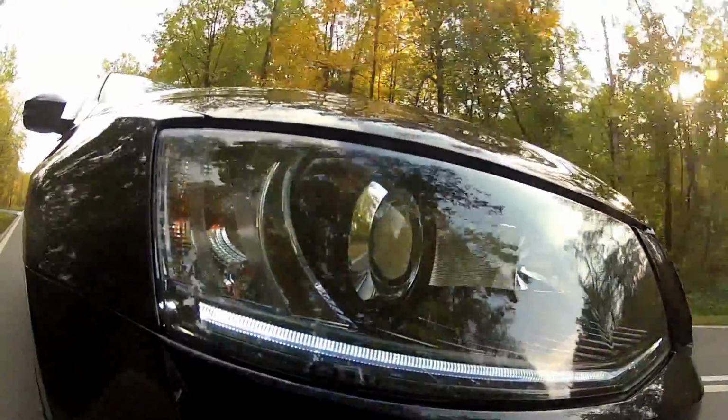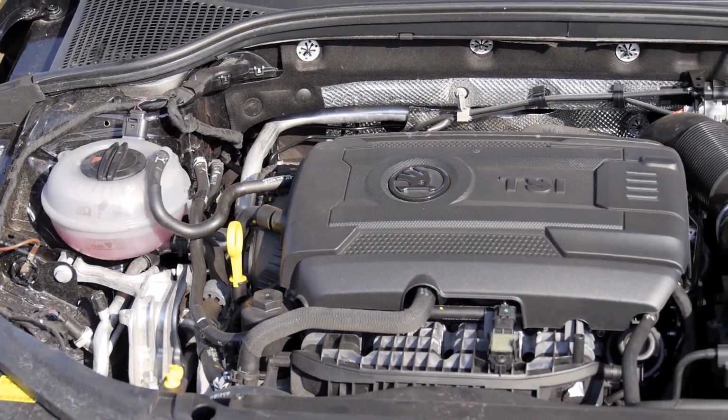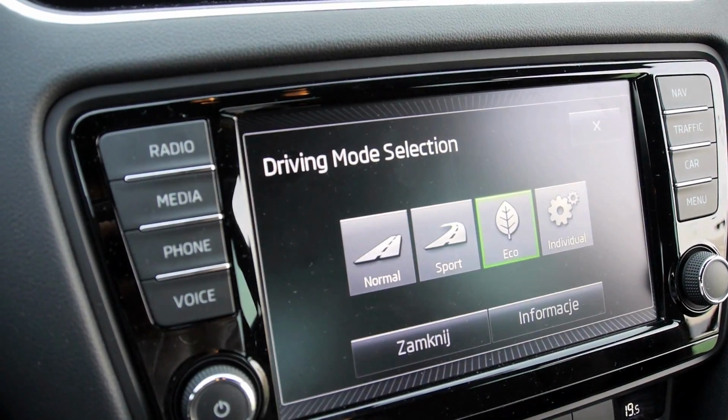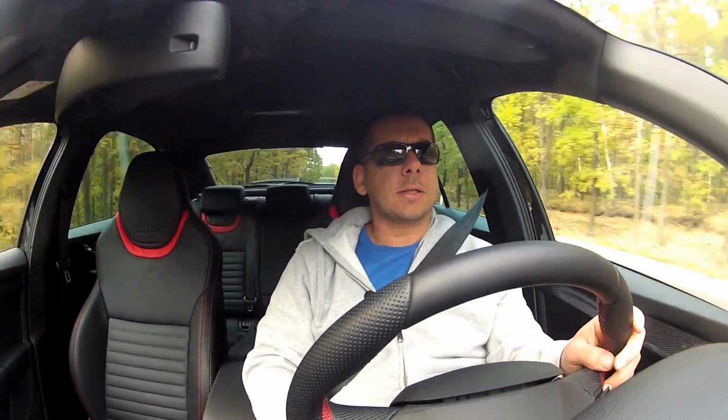Under the bonnet, the Octavia vRS has a 184 horsepower diesel or a 220 horsepower petrol engine. They are the same engines that are used in the Volkswagen Golf GTD or GTI. Here I have the 220 horsepower petrol and it sounds relatively good, even in eco mode. However, if I press the VRS mode button and turn the car into sport, oh, this is where the good stuff begins.